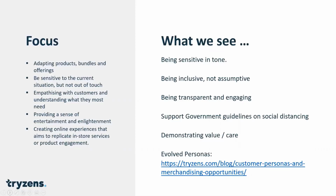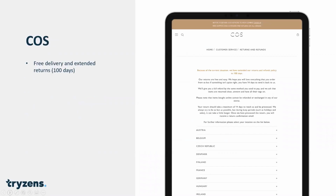We recently published an article even on changing personas that we see that typically are coming out in this situation where we've all been forced into. So the link's there if anyone wishes to go off and look at that separately. But let's look at a few brands, and I just picked at random. So just starting with some key obvious topics.